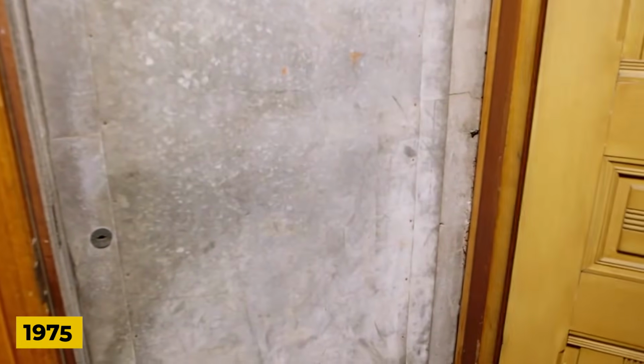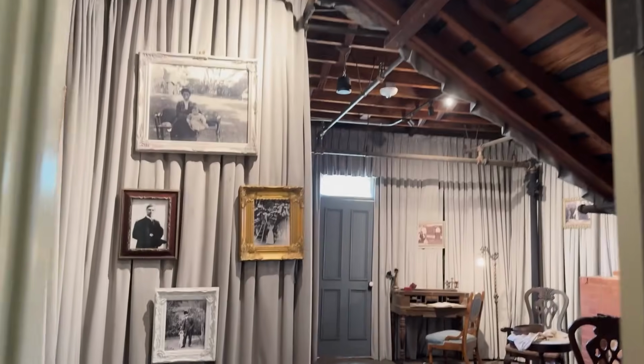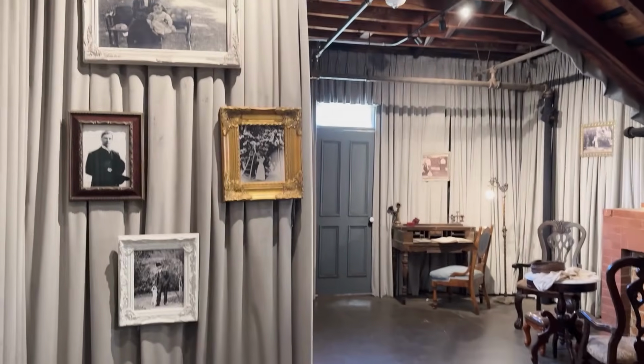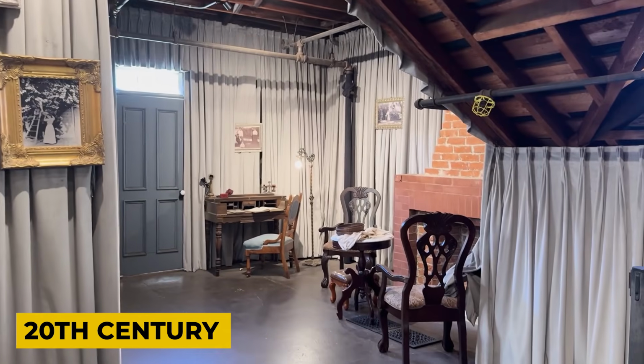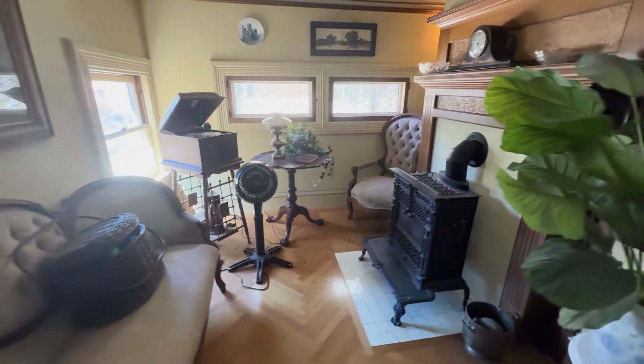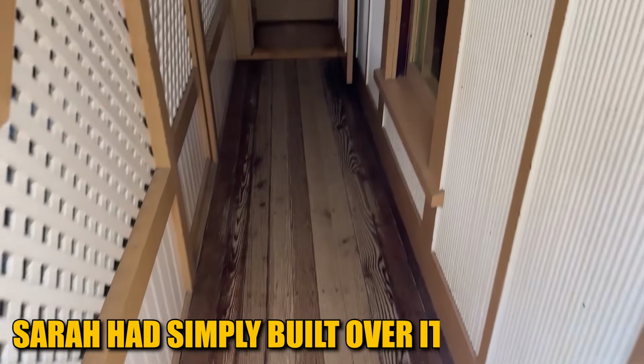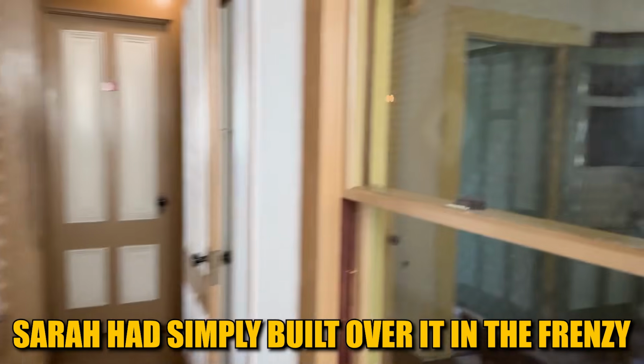Back in 1975, construction crews cut into a wall and found themselves staring into a space no living person knew existed. 2 chairs sat inside, an early 20th century speaker, the kind that fits into an old phonograph, and a door that had been locked since 1910. Sarah had simply built over it in the frenzy and forgotten it completely.